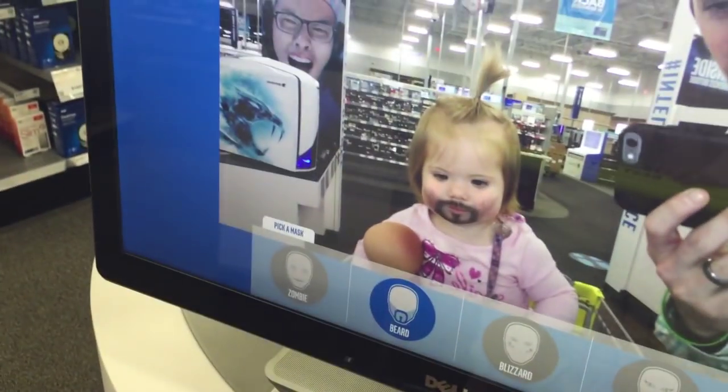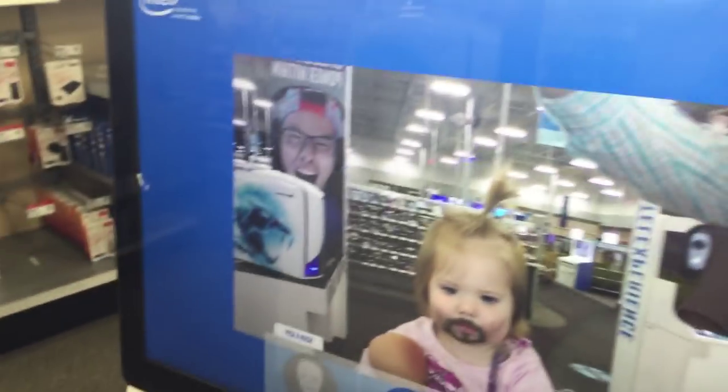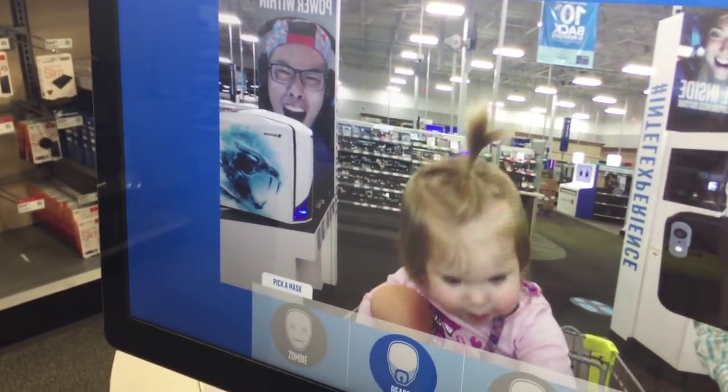Alright, how about this one? You got your beard going on, Claire? Oh, you need to shave. There you go. Oh, Claire, look up here. It's not doing that. That is so funny, Claire. I'm sorry. This is what I do to amuse myself while gymnastics is going on.